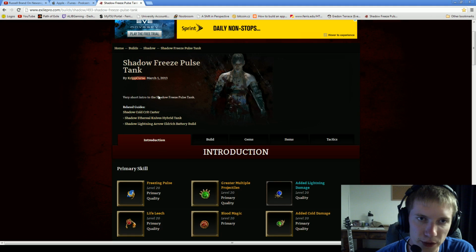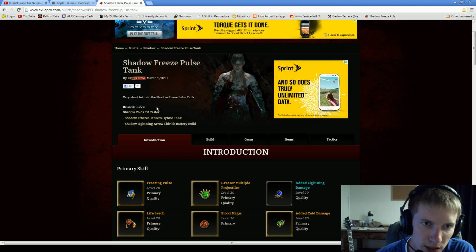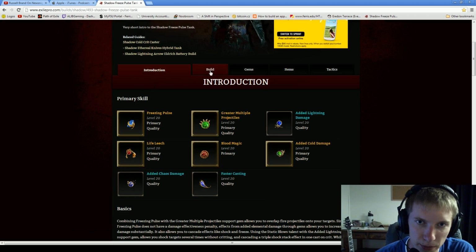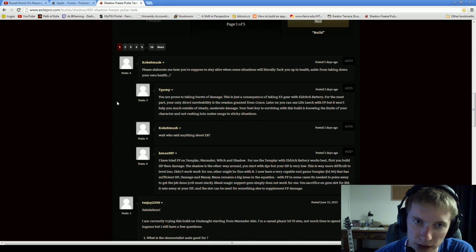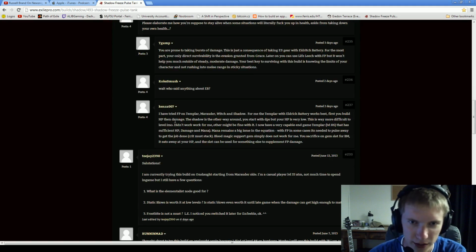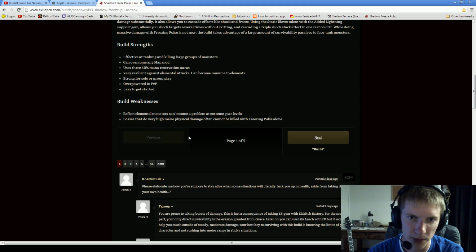There's a few tabs here. It shows the main thing, Shadow Freeze Pulse Tank. Okay, there's 5 tabs here: Introduction, Build, Gems, Items, and Tactics. Intro shows the basics, talks about what it is, why it works well, the build strengths, the build weaknesses, and there's tons of comments below here. It's pretty cool, so you can comment on it and discuss the build itself. Look at how neatly it's put together, and how easy it is to communicate with people.